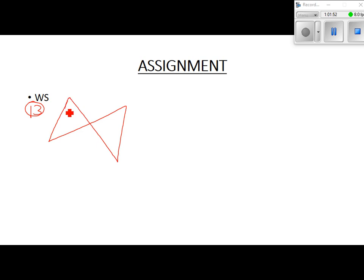Does anybody notice that a lot of these pictures look the same? Is that an R? Yeah. Is that what it is on your paper? I can't read it on mine.